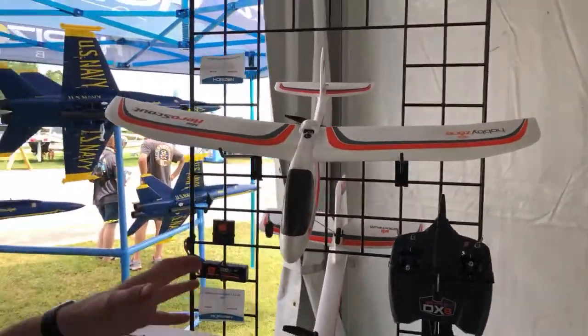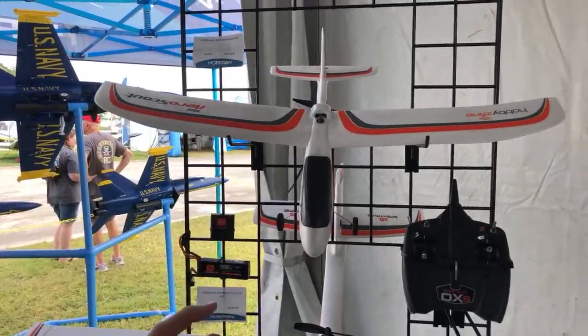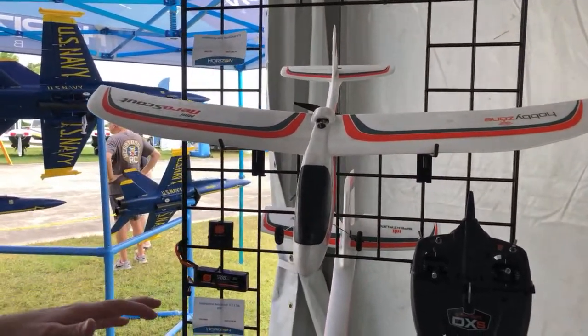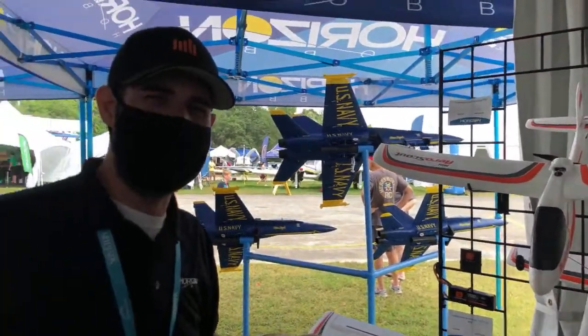The one downside of this is it doesn't have AS3X and SAFE technology. It's kind of like old school flying. It doesn't have ailerons. We had to do that to keep the cost down, to keep the size and weight down. It's a good trainer for a young kid who's kind of hard on things.